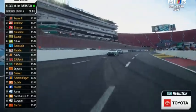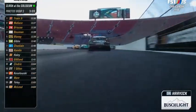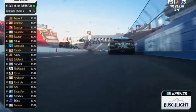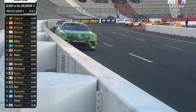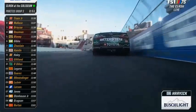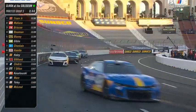Tyler Reddick in the 45 was one of the stars of the show here last year in the Coliseum. And with Kevin Harvick pulling down on Christopher Bell. You heard his crew chief Rodney Childers say how happy Kevin was with the balance of his car. Speed is definitely there when that driver's happy, especially a longtime veteran champion driver like Kevin Harvick. You get that man happy in a race car, look out.